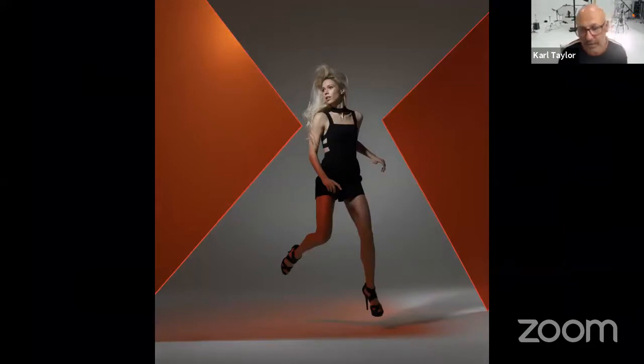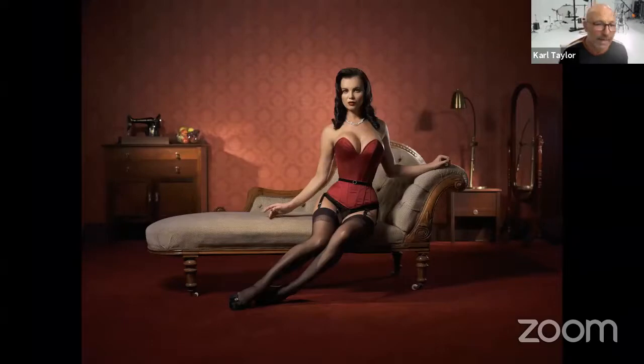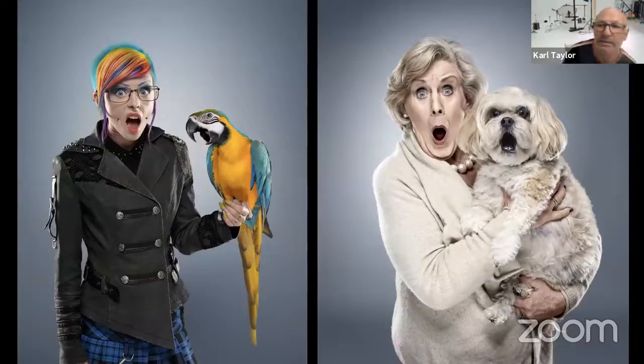I often try to add a bit of dynamics, and the model jumping in my shots is a common theme in a lot of my work. Here, building a set in the studio to create a mood and create a theme for this client shoot, for this lingerie brand.